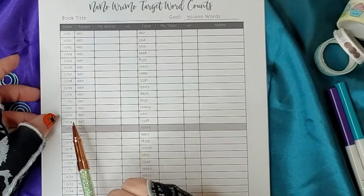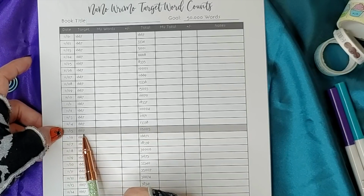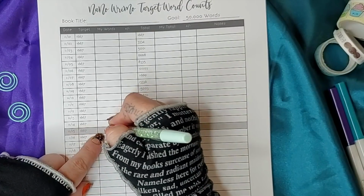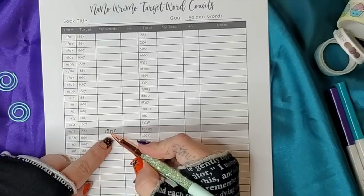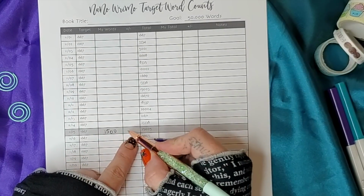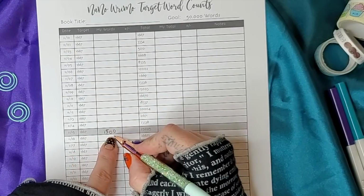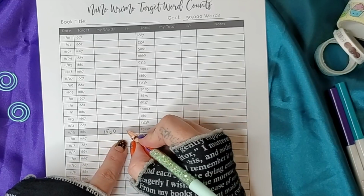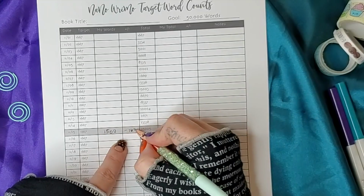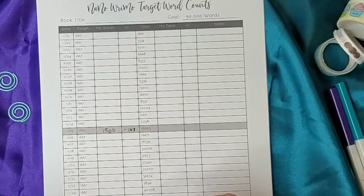So for example, if we move down here to the 15th, your target for the day is 1,667 words. Then what you would write here is, let's say you wrote 1,500 words for the day. You would write your daily total. Then in the plus or minus column, you write how far above or below your daily target you were. So you take that 1,667, subtract 1,500, and you end up with basically negative 167 words for the day. This just gives you an idea of which days you got ahead, and how far above you are for each day.